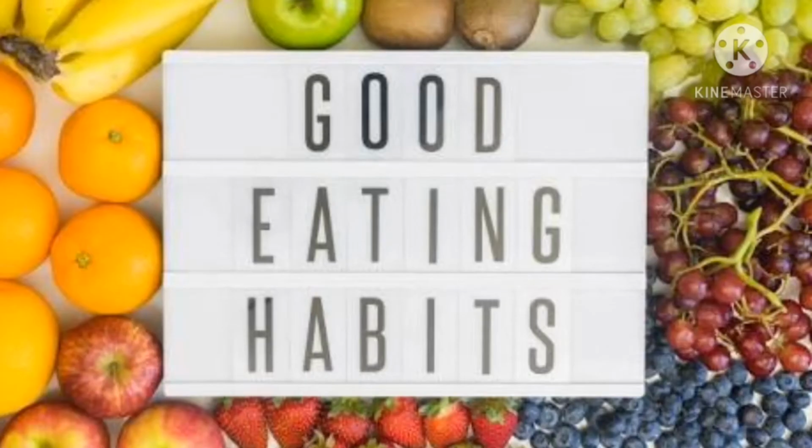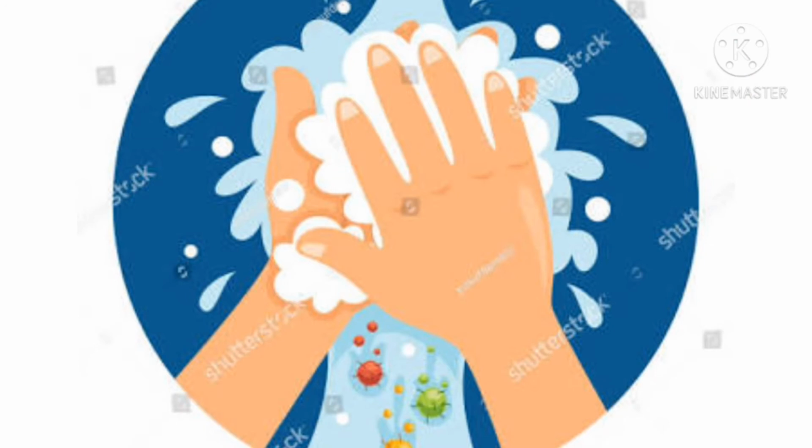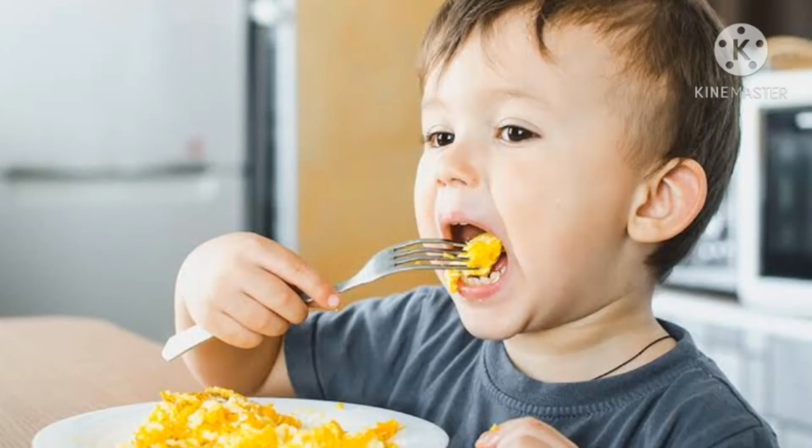For lunch and dinner, they should have a variety of food items like cereals, pulses, vegetables, and salads. It should be a balanced diet. After meals, they should eat fruit. For evening snacks, they can have roasted grams, sweets, biscuits, homemade vadas, and samosas.